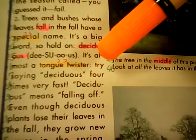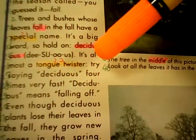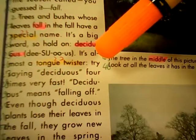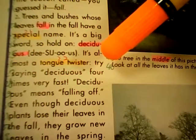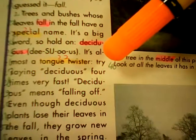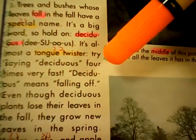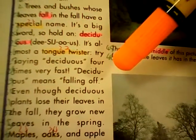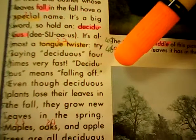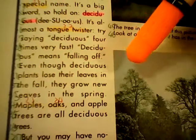Say deciduous four times very fast. Deciduous means falling off. Even though deciduous plants lose their leaves in the fall, they grow new leaves in the spring.